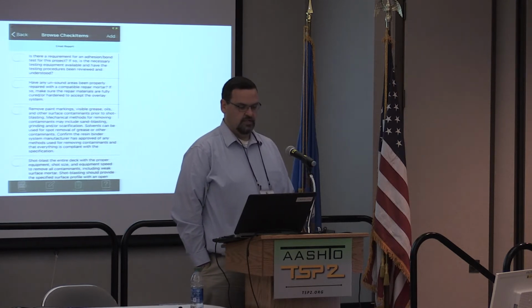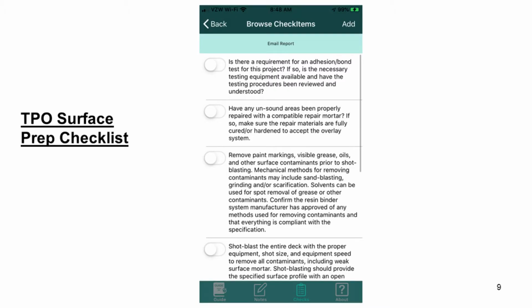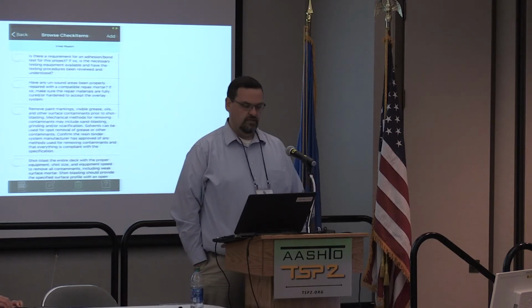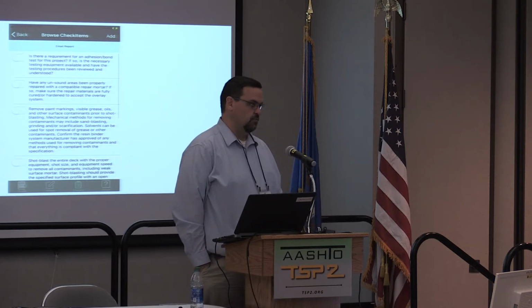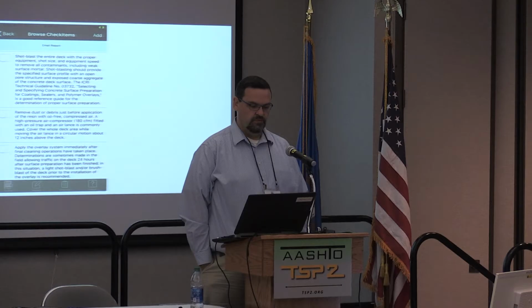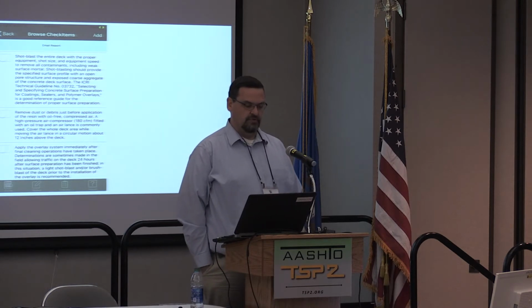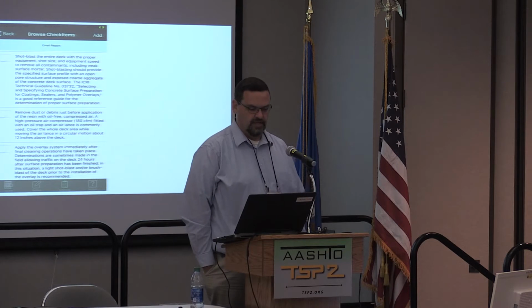So if you look at this checklist, there's items like, is there a requirement for an adhesive bond test for this project? If so, is the necessary equipment to do the adhesive bond test on site? Have any unsound areas been properly repaired with a compatible repair mortar? It's got other things like here, shot blast the entire deck with the equipment, shot size, and equipment speed that's listed in your specification. And then it gives a reference to the ICR technical guideline that you should look up if you have any questions on that.